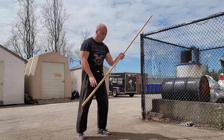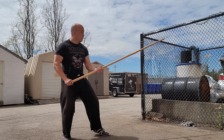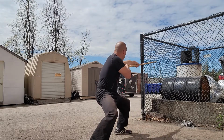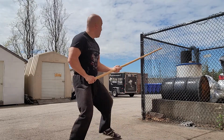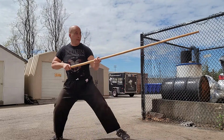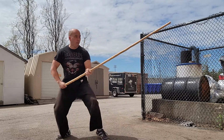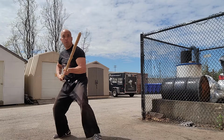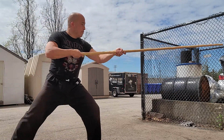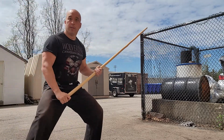All right, and this drill here as well. Again, find your distance here. All right, so in this position, thrust through the hole. Here, thrust through the hole. Center, thrust through the hole. Okay, remember to get that corkscrew. Okay, there you go. Get the idea, okay?